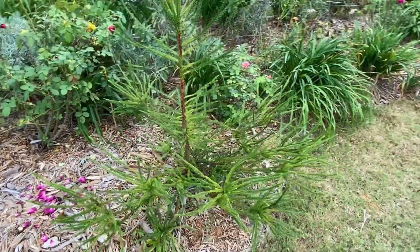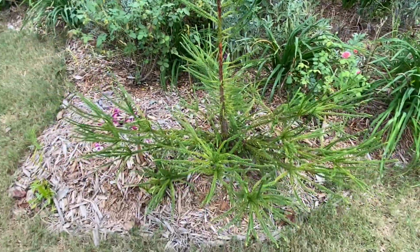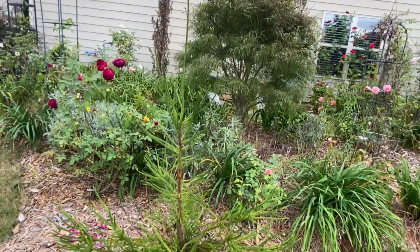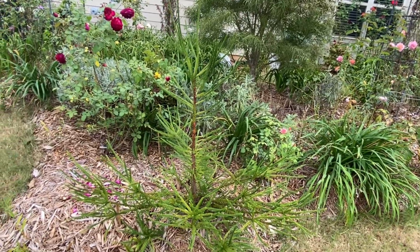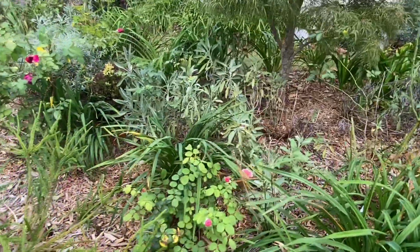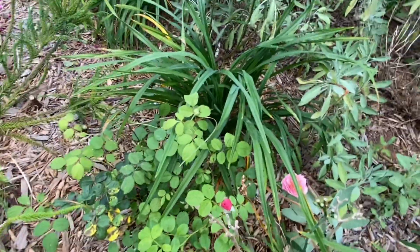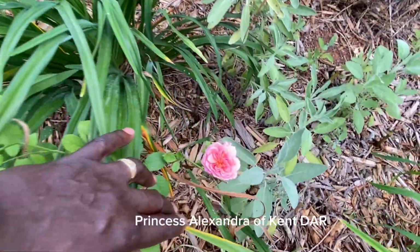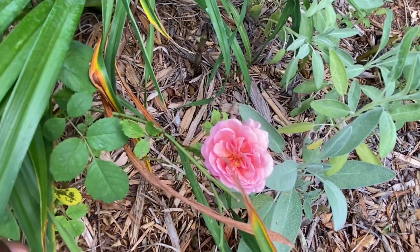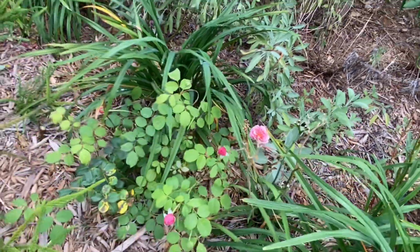Another of my Hinoki cypress here. Very funky looking. Can't wait for it to get as big as the ones that we have in the conifer garden. This is a Princess Alexandra of Kent. It's right there. David Austin rose. Beautiful pink rose.